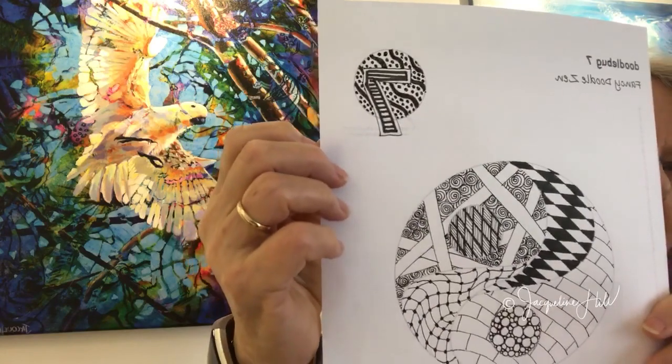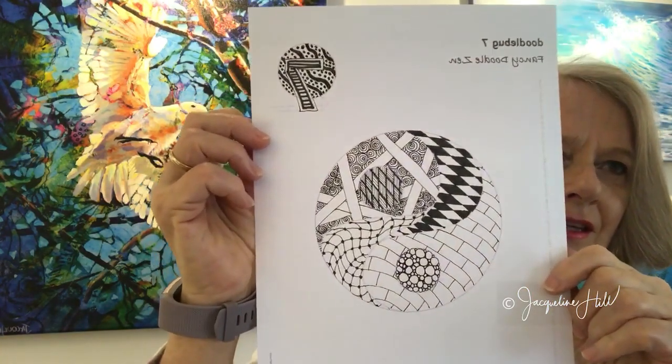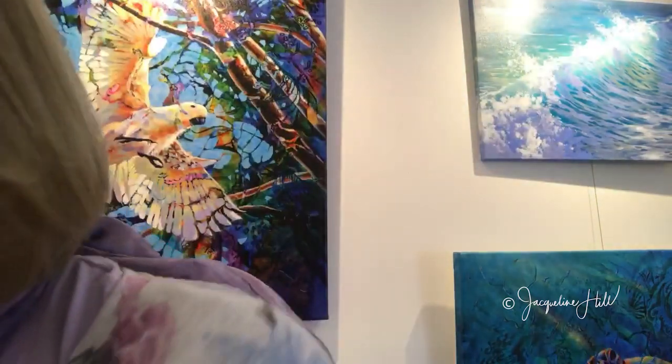I recommend that you add the date into each of these sheets. So hopefully you had fun with the number 7 for creating a fancy doodle zen. Let's have a look at number 8, what I've created for you.